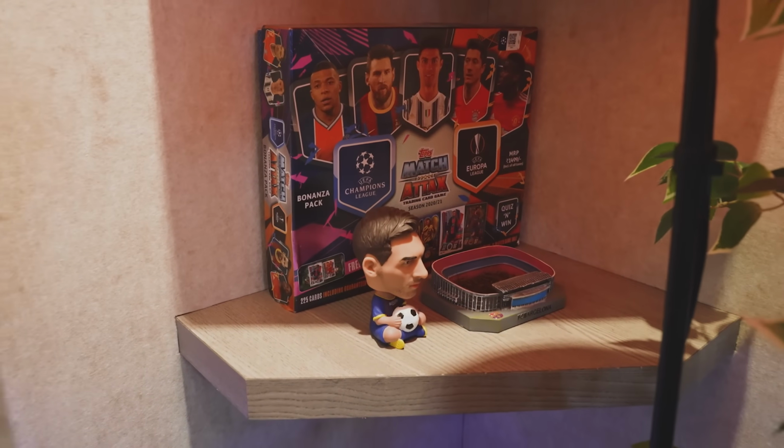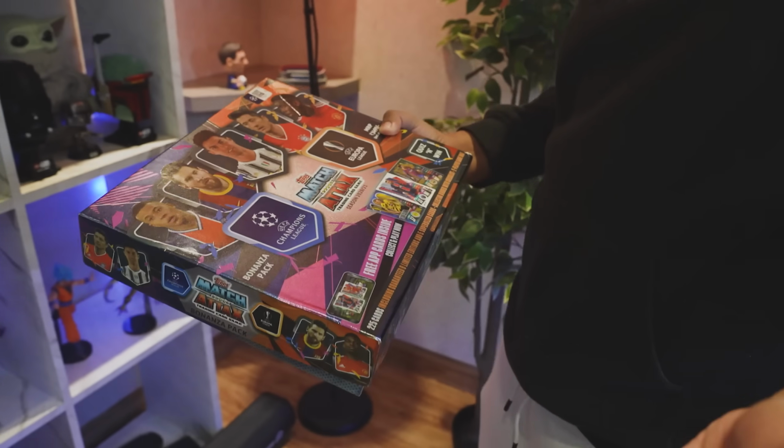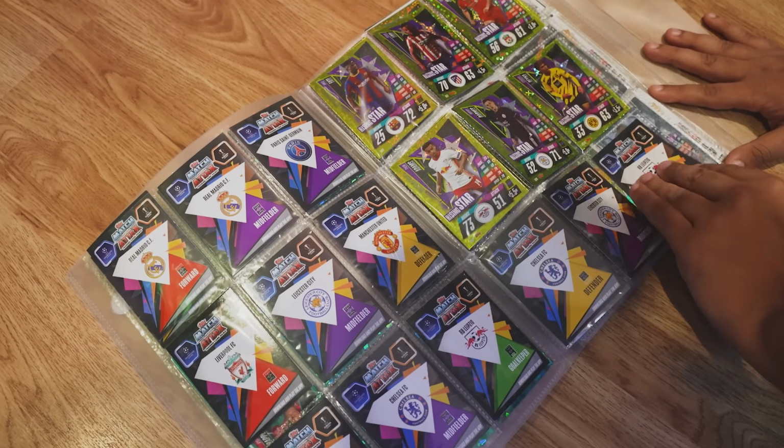And now this is something cool that I'm going to show you guys. This is my football trading cards collection. Actually, you know what? Let's go through some of them because I've got some really good cards there. Yeah, I've got them all in a folder to keep them safe, just in case their value goes through the roof and I might make some money on them.